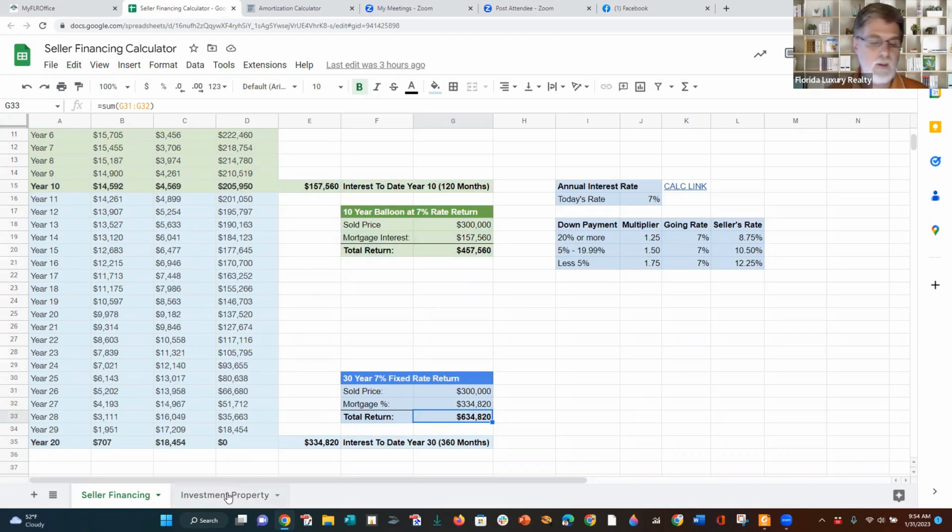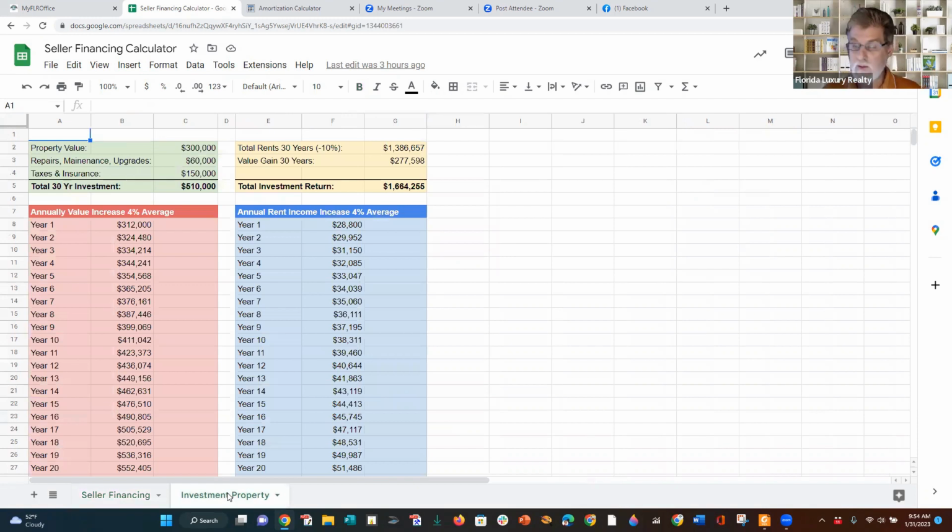Last part of this, I thought it was really cool to take a comparable deal, and this is why I feel it's not an advantage to the seller to do a fully amortized mortgage. I took the same property for $300,000 and they kept the property and put a tenant in there over 30 years. Over the course of the ownership, they would probably put a roof on it at least once. They may change a couple of appliances. They put a new AC in it. So they'll spend approximately 20% more on that property to maintain it. And over the course of that ownership, they'll probably put about $150,000 in taxes and insurance payments. So they'll have a total investment of $510,000.